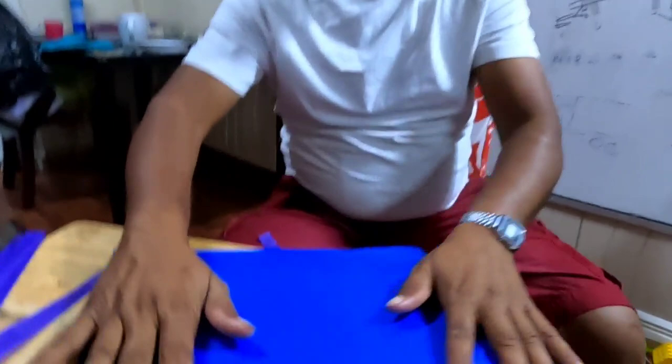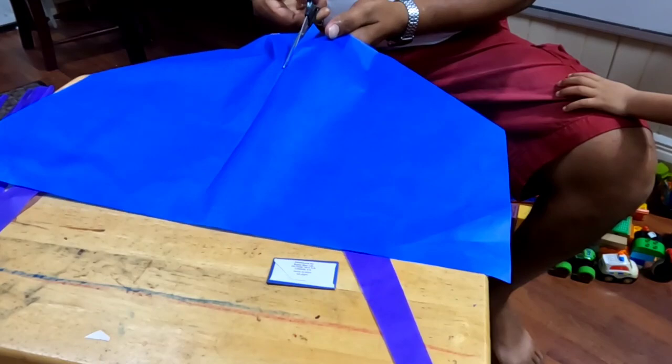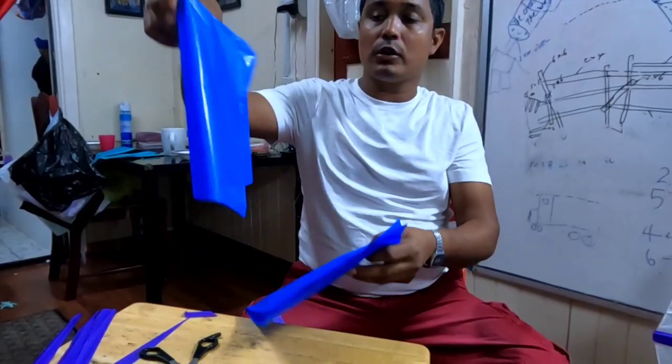So I want to show you guys how to make the star. A star. So cut the whole kite paper in half. Then you cut the half in quarter. So right now we have a quarter of a kite paper.